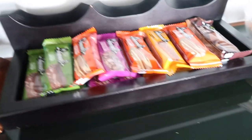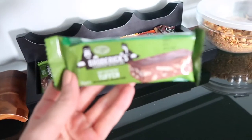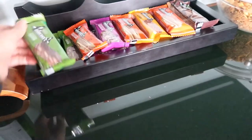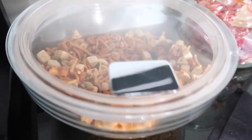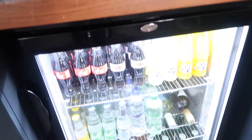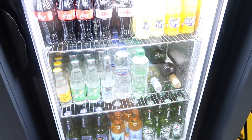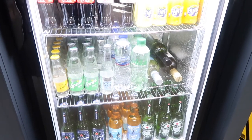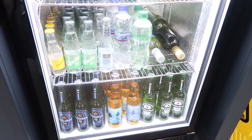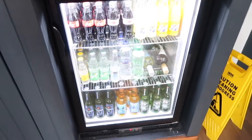Protein bars, I don't know what Broderick's is. Belgian chocolate biscuit cake, so not protein bars. Cookies, but they look good. Some party mix, some sweets. And then down here you've got sodas and Fantas, still and sparkling water. Looks like some Coronas, alcoholic and non-alcoholic beers, and some white wine. So yay, that looks pretty cool.